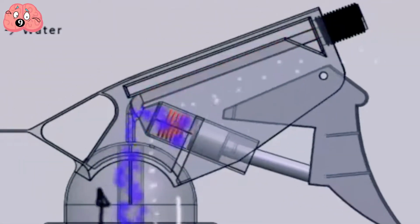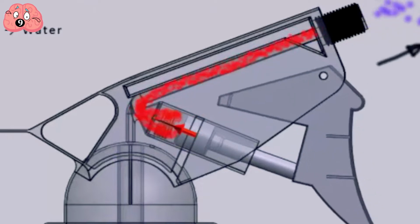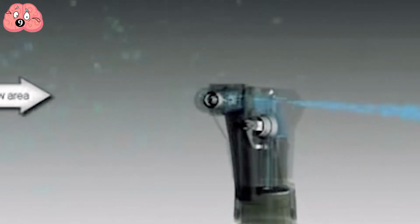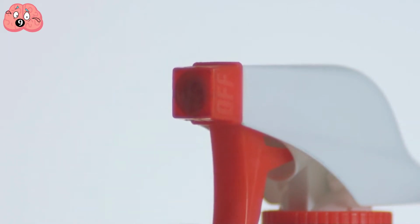When the trigger is pulled, liquid is forced out of the chamber and propelled to the nozzle, but routed through a different valve. Finally, the nozzle will disperse the water in a mist or in a strong stream, depending on whether you are shooting for a fast-moving fly or stationary target.